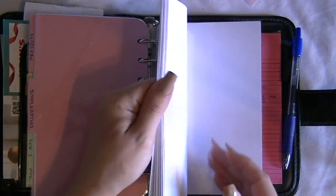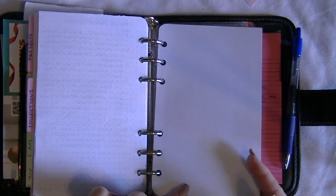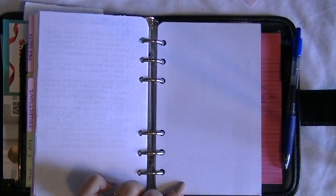At the end of my collections, I have this plain white laminated sheet that came in a Franklin Covey pages set that I got a couple of years back. I kept it and laminated it, and I used this to draw out my pages here when I print them out, and that way I can cut them out.